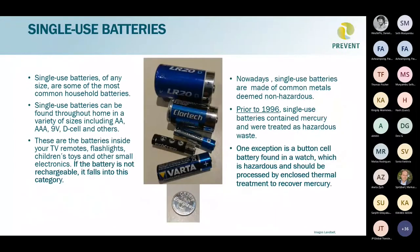Single-use batteries, again, are the ones that we found everywhere. One special thing about them is they are not rechargeable. So compared to the rechargeable one, if you try to recharge them, eventually you may have a fire in a way, or they may explode. So it's kind of risky.